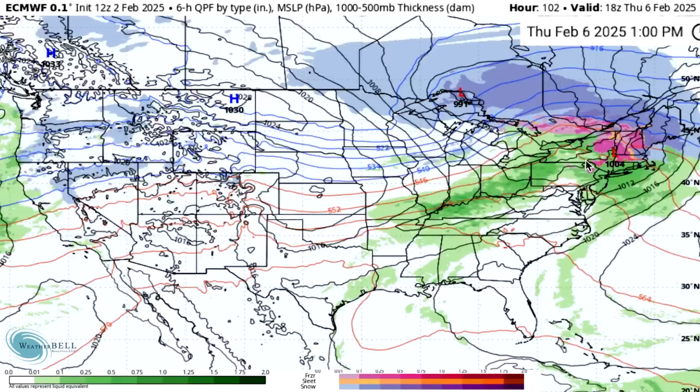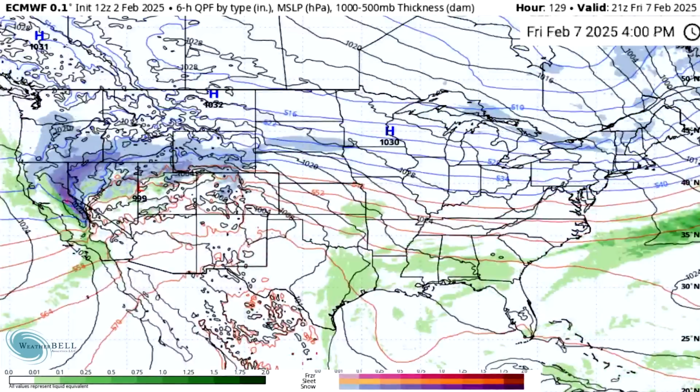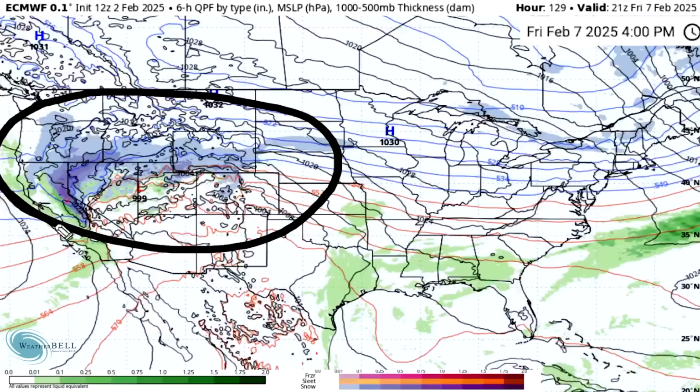You might be thinking, oh, this doesn't look very wintry. What were you talking about? Stay tuned, please, because it's going to change in a big way. Friday the 7th here. Still not so wintry out in the east. We do see some snowfall now reaching way down into the Sierra Nevada mountains there. Still some of the Cascades and Rockies as well here.